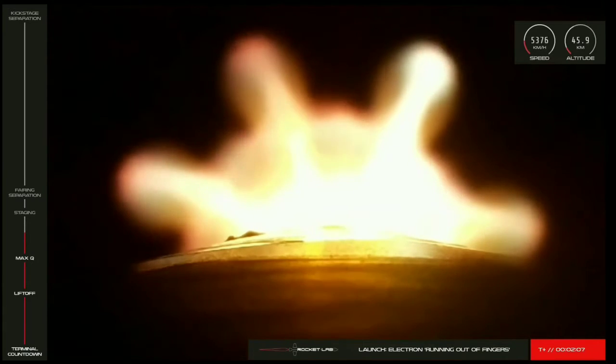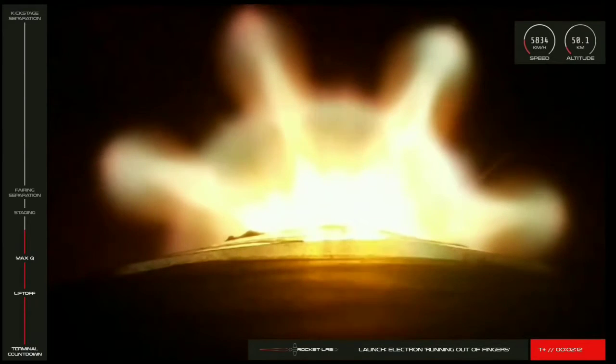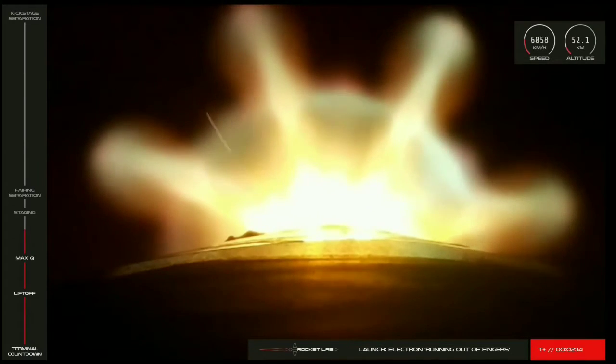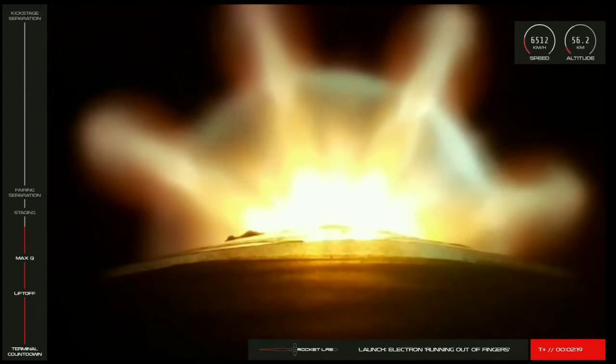Once Stage 1 and Stage 2 have separated, the final vacuum-optimized Rutherford engine on Electron's second stage will come to life and propel Electron the rest of the way to orbit. Let's check back in on the operators in the lead up to stage separation and Stage 2 ignition.